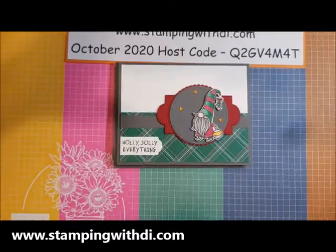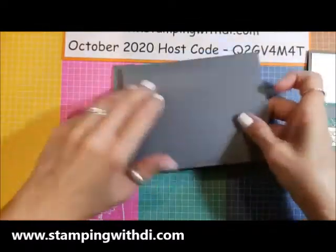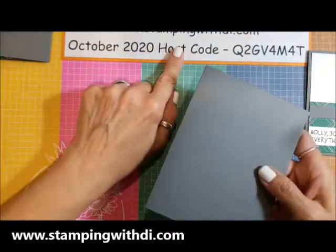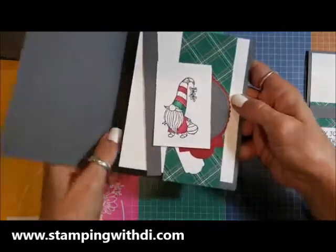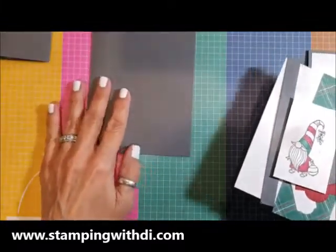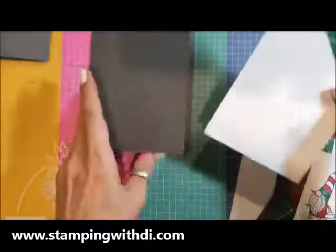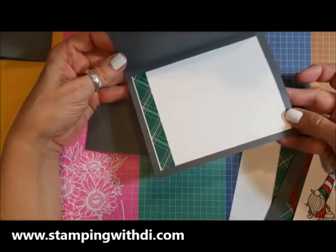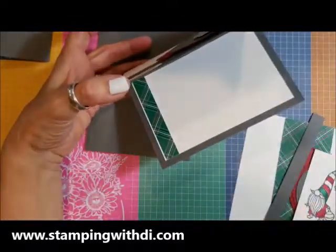Let's see if I can zoom in a little bit. What they got in their packet was, I have two here. This is the basic gray, which was their card base. I'm going to move that out of the way. So they got their basic gray card base. For the inside of the card, they got this and this, and I'll show you. See, on the inside of the card, it looks so super cute, especially when it's a dark cardstock. It's nice to put a little bit lighter cardstock on the inside so you can write your greeting.